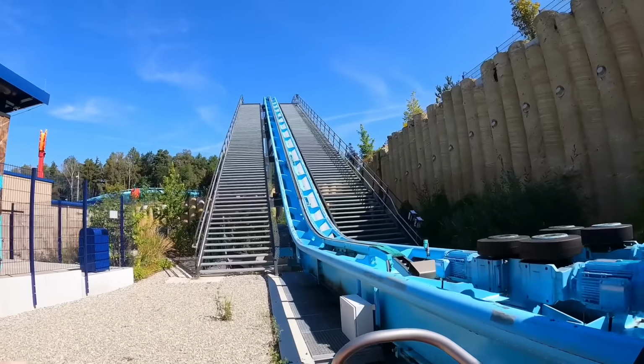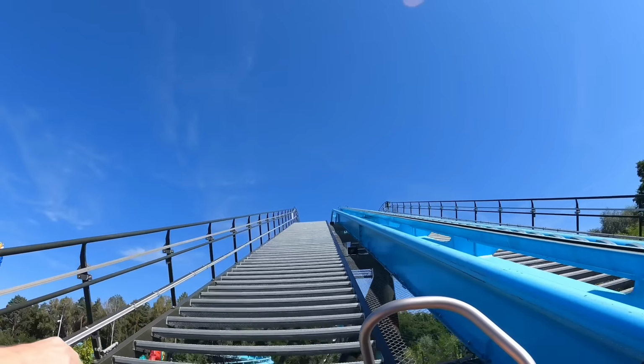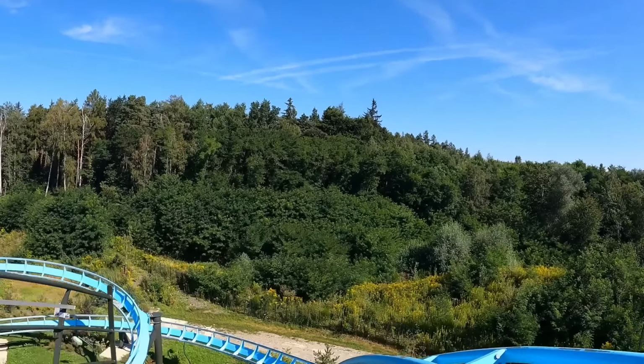I have to say, I'm excited for this. When I first heard that Legoland was getting an upside-down coaster, I was pretty intrigued, and I did not think a wing coaster was going to be in their future, but this is really cool. All right, here we go down the drop.